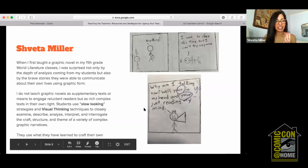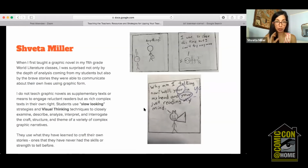So one thing that I didn't mention earlier when we talked about surprises was the biggest surprise I encountered when teaching a memoir unit with Persepolis and then later many other different graphic memoirs. Part of our unit is that, of course, they're going to create their own mini memoirs using the form, using the mentor text that we've studied. And what was surprising about it was the level of bravery that students exhibited when telling these stories.